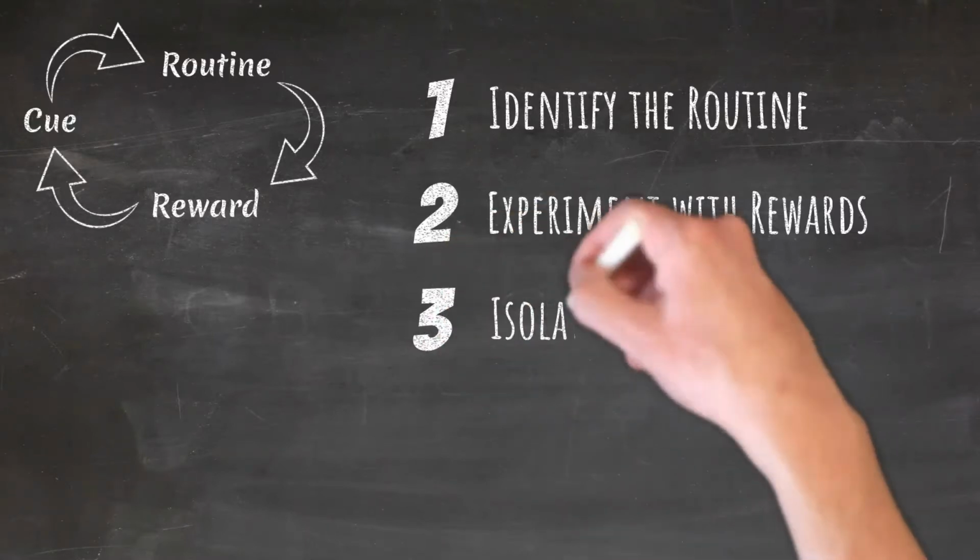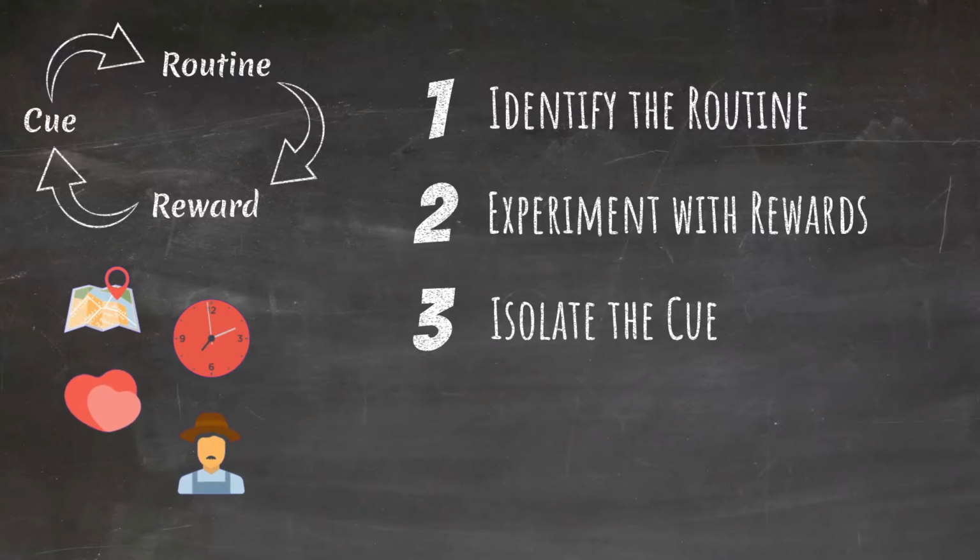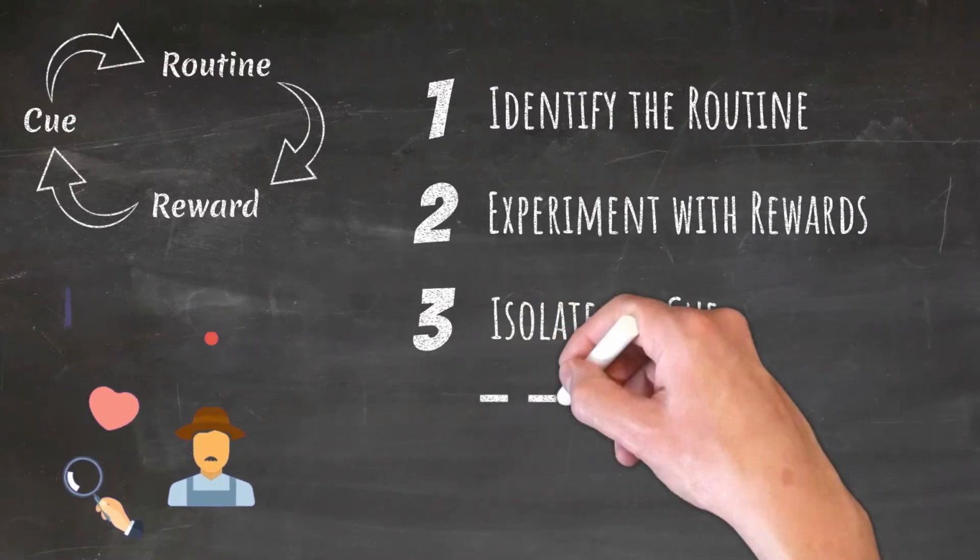Step 3. Isolate the cue and figure out what exactly triggers the habit. Is it the location you're at, the time of the day, your emotional state, the people around you, or simply what you did immediately before? Keep track of these and see which ones remain the same over time and actually trigger your habit.